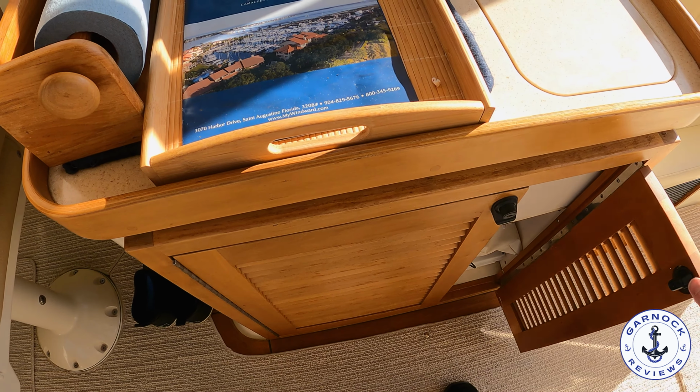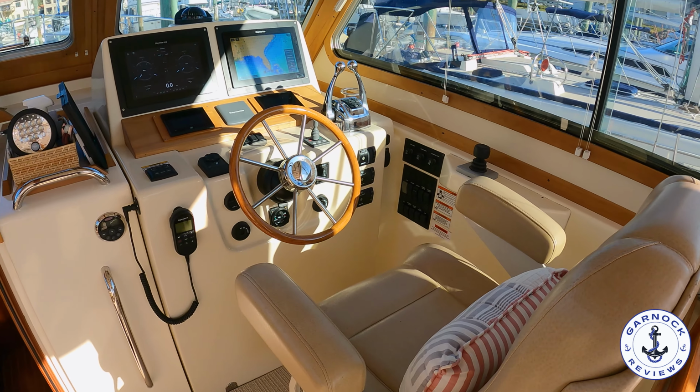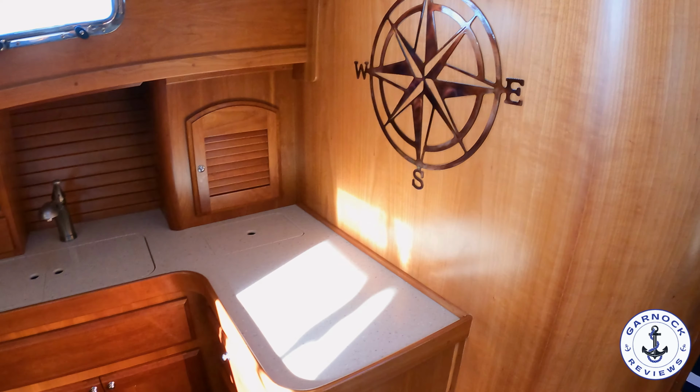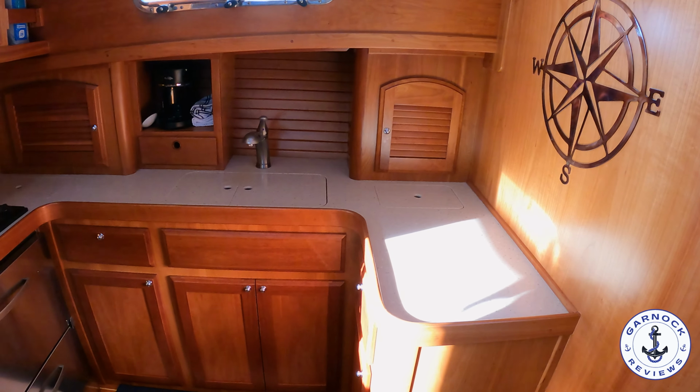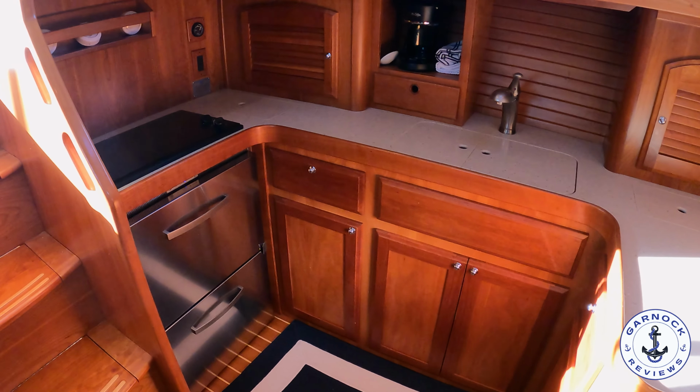And I like the fact that most of the hatches you're going to see throughout the yacht have all got that louver effect. That way you get that fresh air going through it. You don't have to worry about any dampness. And as we step down into the lower accommodation, the woodwork on this one's first class. There's no signs anywhere on board of any sort of leaks or anything like that.